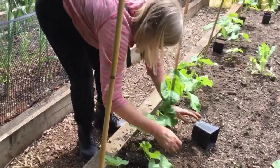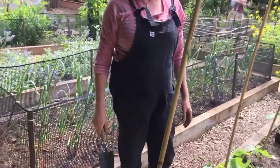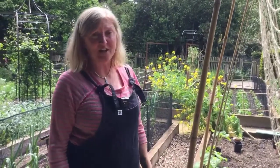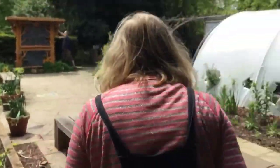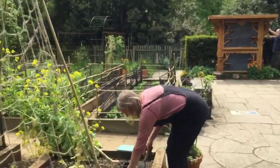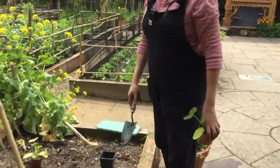Plant these up, water them, and then when do you expect to harvest? I'll need to put some nets up for them to grow up, and I would say within about 6 to 8 weeks you're going to be harvesting from these. Some people wait a bit longer to sow their beans, and there's nothing wrong with that. If you haven't sown your beans yet, you can still do it for another month or 6 weeks.